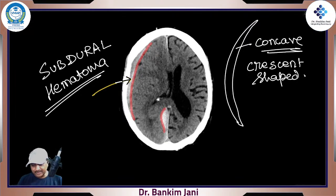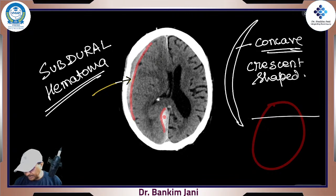Now see, in this case, as I said, this portion is also a subdural hematoma. Just to see how we say that this is a subdural hematoma, I'm showing you more axial sections. As we start cutting from this layer and keep going at lower levels, the section passes through the base of the skull. So this is the head. We take the axial section and we see it. But as we go down, we are at the base of the skull.